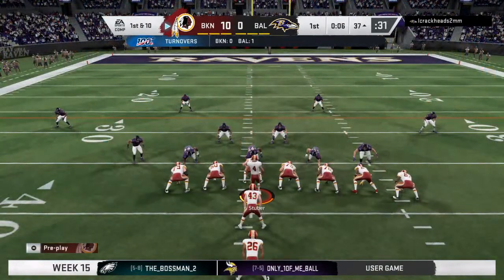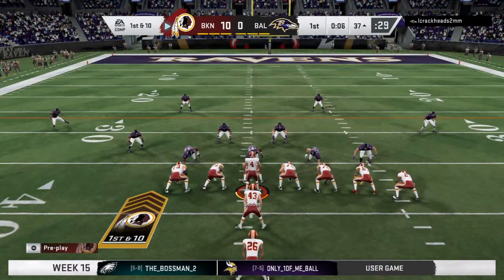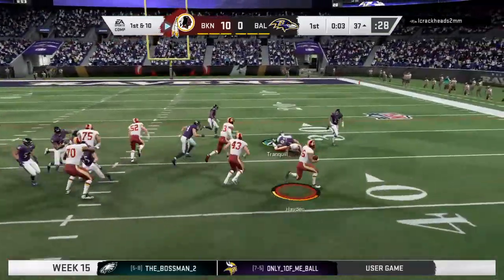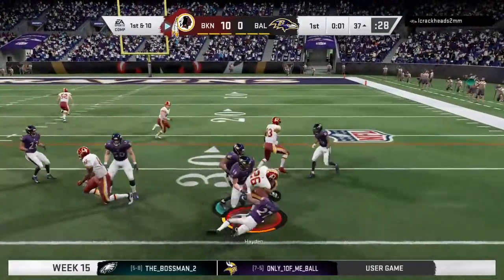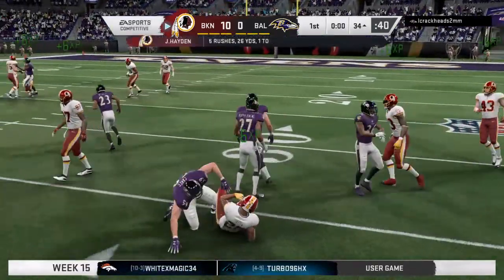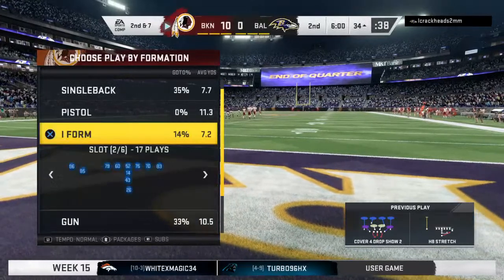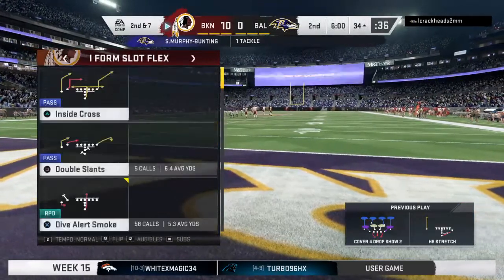Trying to get one more in here before the quarter breaks. On first down, Hayden. And he'll get 3 down to the 34-yard line. 10-0 to score after 1.